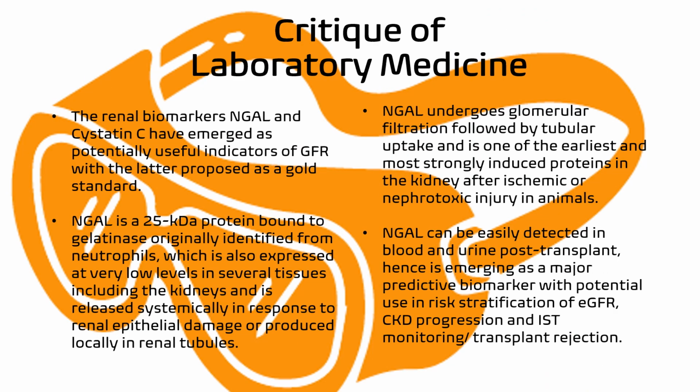So, around the critique of laboratory medicine, the renal biomarkers NGAL and cystatin C have emerged as potentially useful indicators of GFR, glomerular filtration rate, with the latter postulated as a sort of gold standard. NGAL, as alluded to, is a 25 kilodalton protein bound to gelatinase, originally identified from neutrophils, which is also expressed at low levels in several tissues, including the kidneys, and is released systemically in response to renal epithelial damage or produced locally in renal tubules.